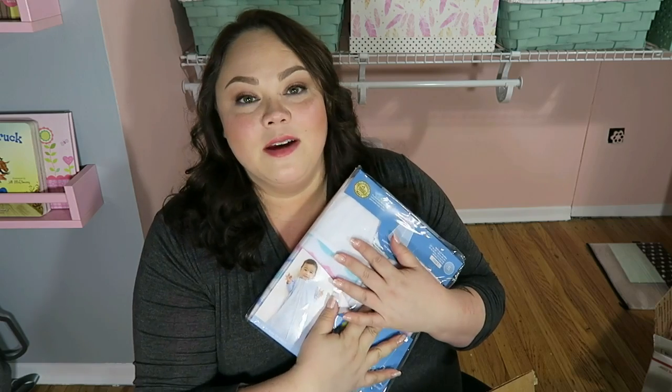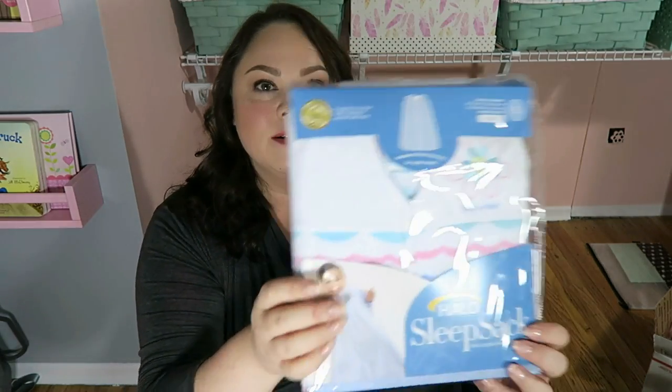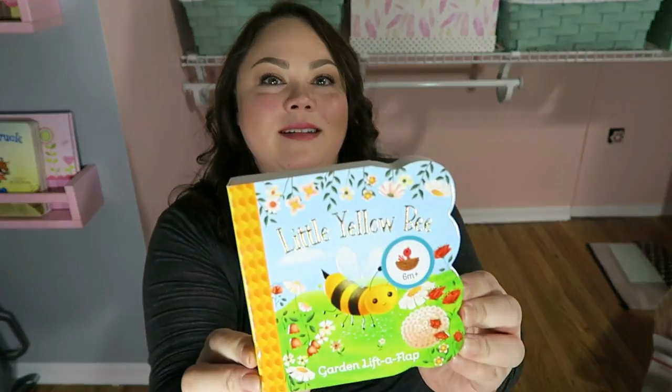Right on top here is a sleep sack. I was definitely wanting to get more of these, so I'm glad to have another one. Just one more helps a lot, actually. And this is the birth to 6 month size, and it's this pretty wavy color pattern. Thank you so much. In this book, the little yellow bee. I love bees. Bumblebees. These I thought were so cute. I feel like I really would have liked these when I was little.